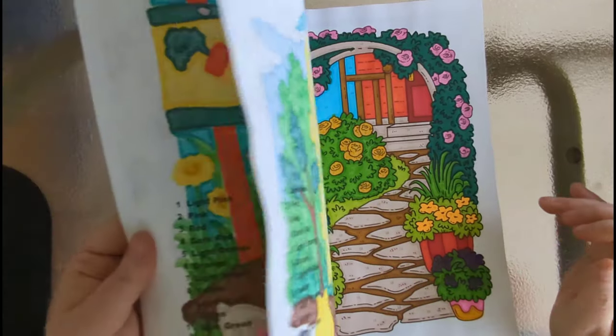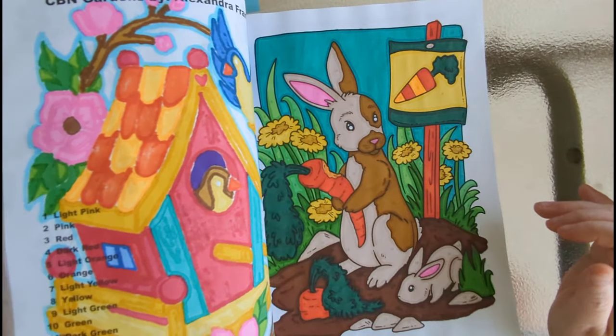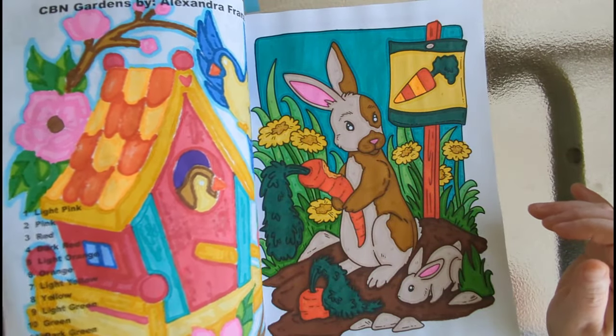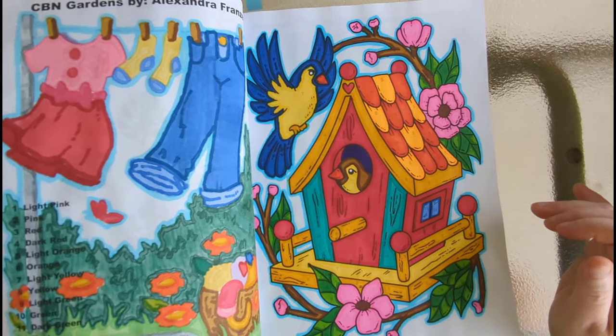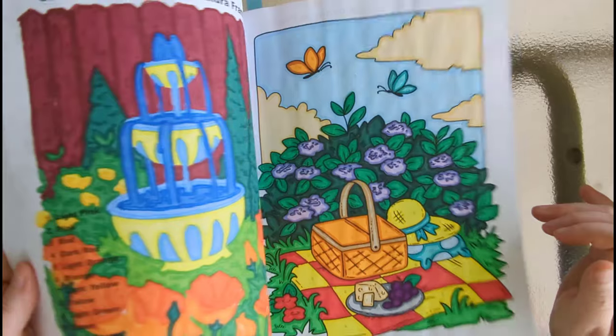Pages do seem to get a bit wrinkly even with just using alcohol markers. Some of the books do that. It's not too bad. I don't mind it too much, but see, that's what I was saying. I've done quite a few in here.